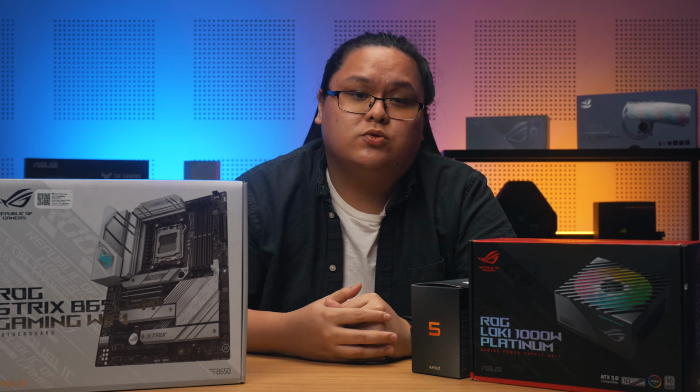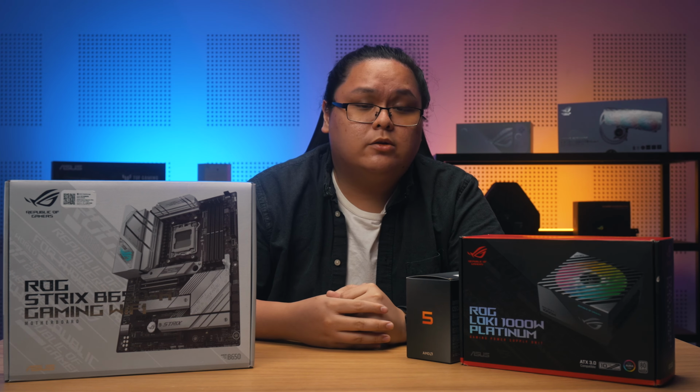If you're planning to get a GPU down the line, you may also want to get a high wattage PSU now, rather than having to get another PSU later too. A budget-friendly option you can consider are the ASUS Tough Gaming Bronze options.